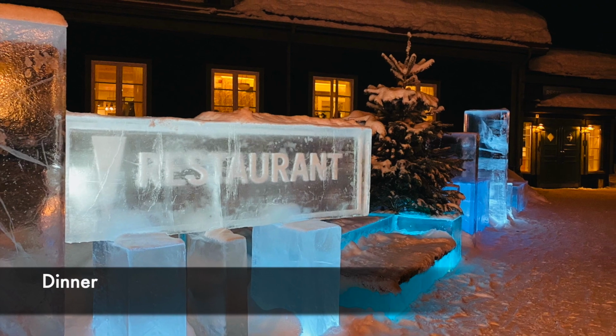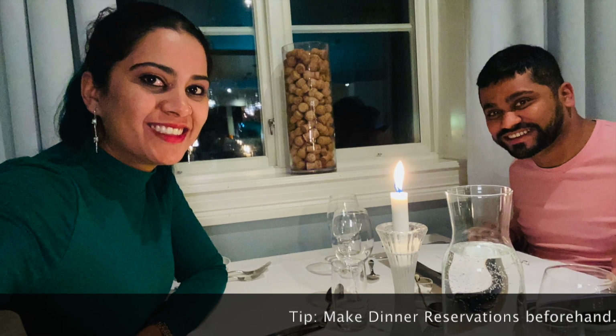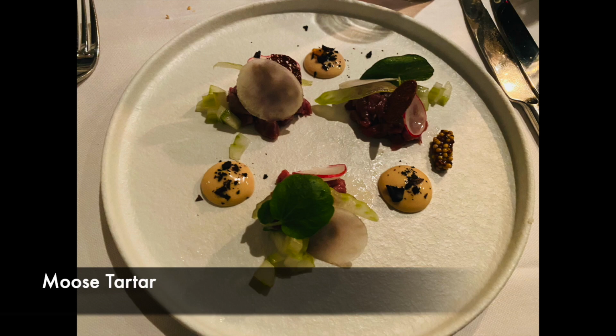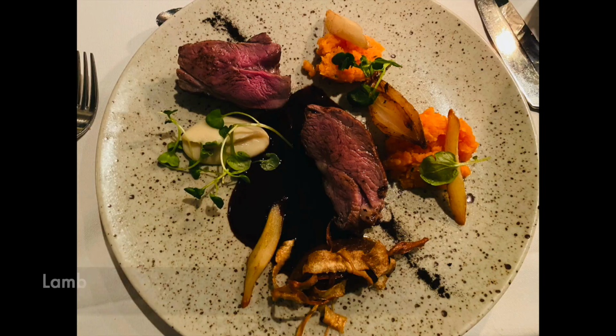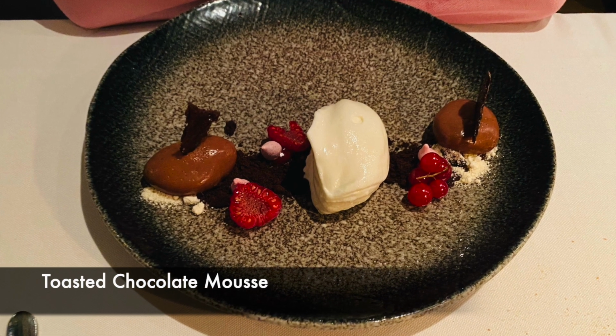They also had a 5-course menu, which is like a fancy dinner that we did while we were there. It was pretty pricey, but I guess it's a once in a lifetime when you go to these places, and a once in a while opportunity. So we did it and we enjoyed the experience.